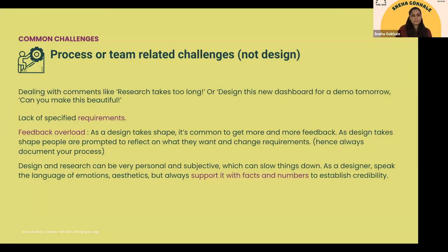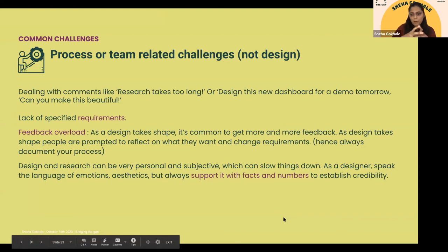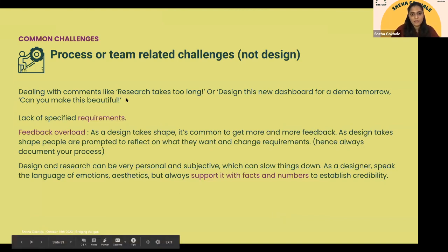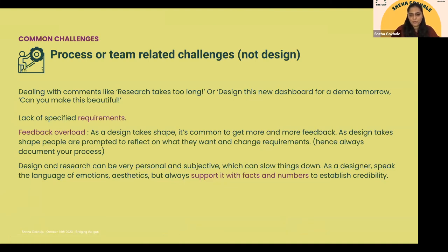Now, this has nothing necessarily to do with hybrid design, but I just wanted to share some of the challenges you might face. I don't mean design challenges, but collaboration challenges or team related challenges, right? Like, what does the real world look like? Similar to what we were discussing, where yes, you will get projects where you land at the end of the phase or they are half baked, you would also hear sentences like, research takes too long, let's not do it. Or, design this new dashboard demo for me tomorrow. And you're like, what? You're giving me 24 hours to make a completely new demo?